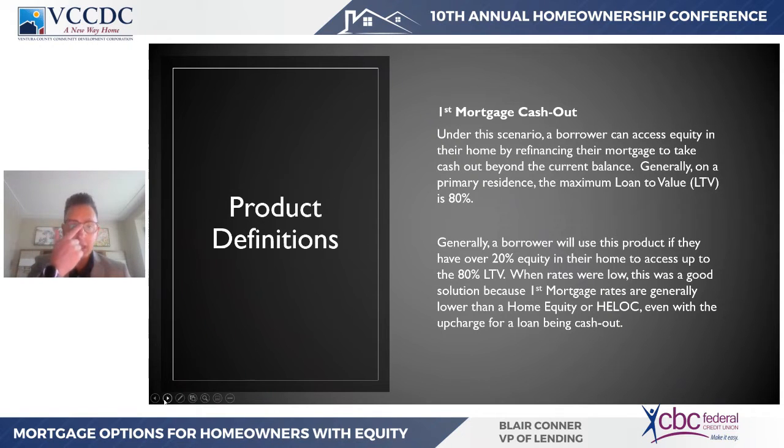So if you're doing a home purchase or a rate and term refinance, rate and term meaning you're not taking more cash out, you're just trying to redefine the term or re-lengthen the term of your mortgage and lower the rate, you don't have this upcharge. But on a cash out, you typically have an upcharge. But historically speaking, that's normally been a better rate than a home equity or HELOC. So some people have opted to want to do this on a first mortgage.